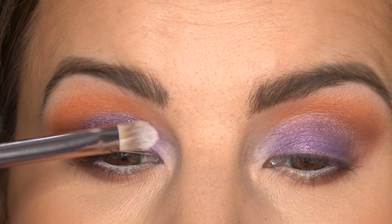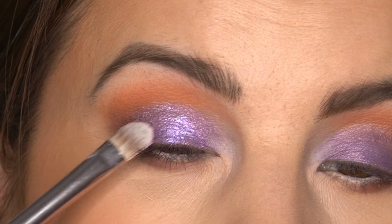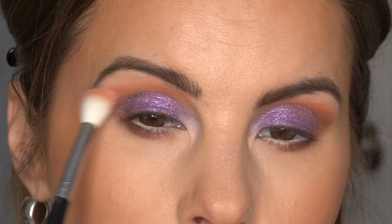I feel like that just kind of brings it to life a little more. I don't know what you guys think, but I feel like it just lightens it ever so slightly and makes it look brighter. And I think I might actually use the pink in the LA Girl palette as well, because I know it's going to lighten things up a little bit, but also just keep things warm.